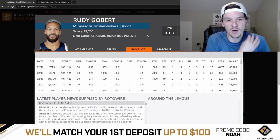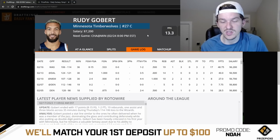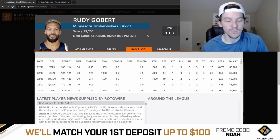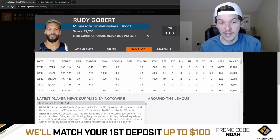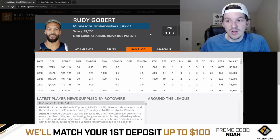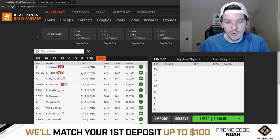And we've seen Gobert's minutes be pretty good lately. He played 36 minutes in their most recent game against Washington, was really productive in that one. After a week off for the All-Star break, we would think Gobert's going to be fully healthy heading into this game. And 7,200 is definitely still, in my opinion, too cheap for Gobert. So I like both those guys quite a bit.